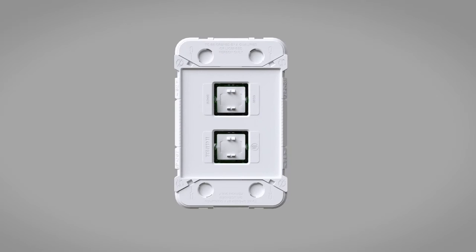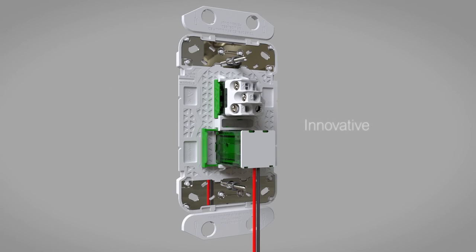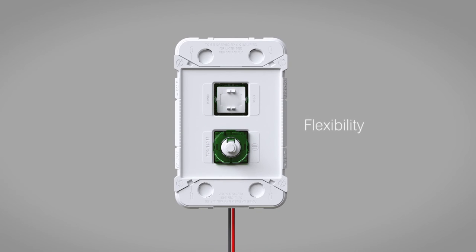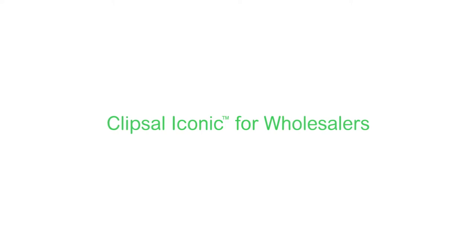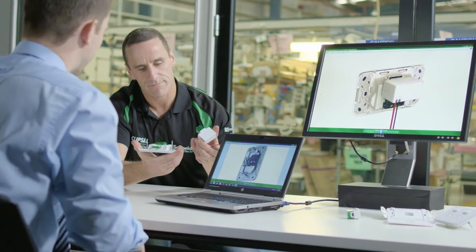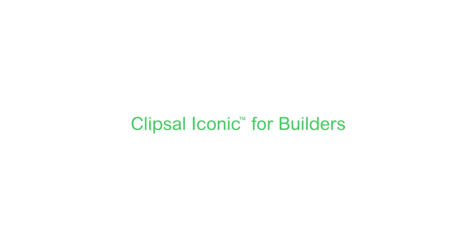Through close consultation with electricians, we developed Clipsal Iconic to be innovative, simple to install, safer with safety flaps, flexible, and to offer multi-way dimming over standard wiring. Clipsal Iconic will be a wide-ranging offer with innovative solutions for many applications.